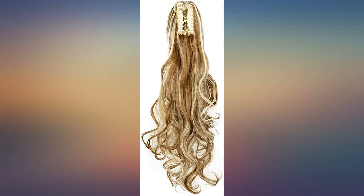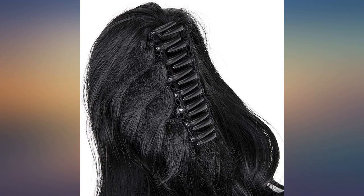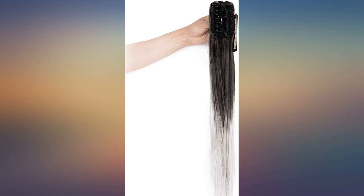This ponytail extension blends perfectly with my hair and looks very real and so cute. Easy to wear. I wear it to attend prom party. Nobody thinks it is one piece. I love this. I can't wait to use it, and I got it so quick.